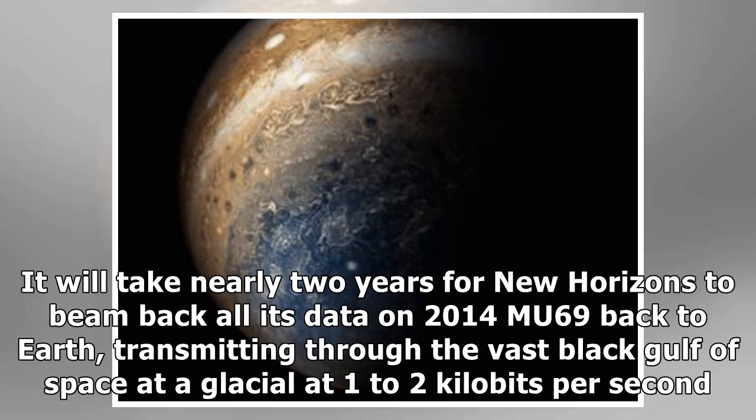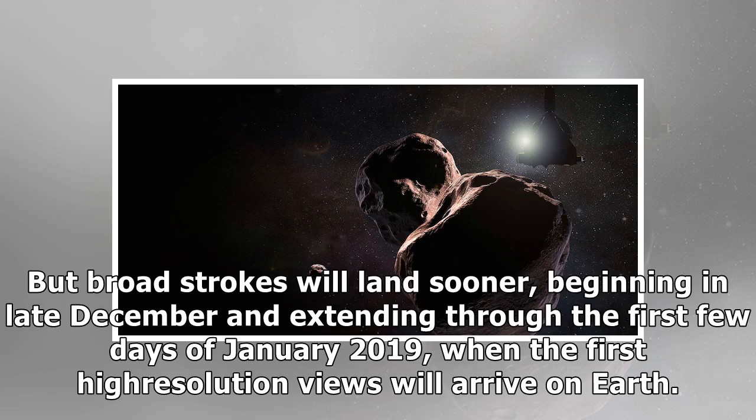It will take nearly 2 years for New Horizons to beam back all its data on 2014 MU-69 to Earth, transmitting through the vast black gulf of space at a glacial 1 to 2 kilobits per second. But broad strokes will land sooner, beginning in late December and extending through the first few days of January 2019, when the first high-resolution views will arrive on Earth.